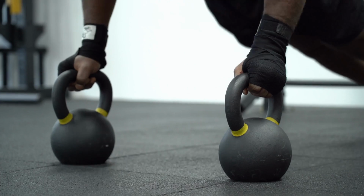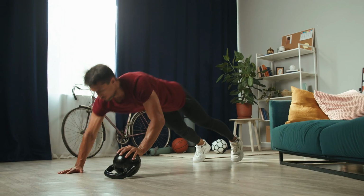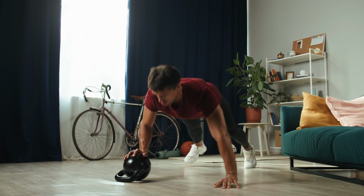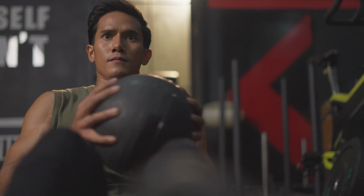Now, if compound lifts aren't for you, the benefit of a kettlebell circuit is that it offers a dynamic and versatile approach to building strength and enhancing your overall fitness. Unlike traditional weightlifting, kettlebell circuits incorporate functional movements that quite often really challenge your stability, your flexibility, and also your cardiovascular endurance while building strength. Now, the kettlebell's unique shape and off-center weight distribution require greater muscle engagement and coordination and provide several distinct advantages.